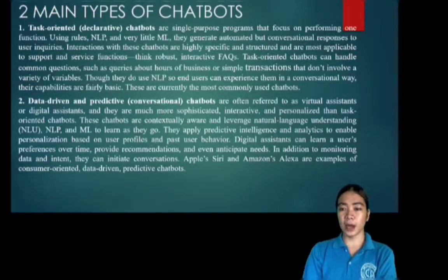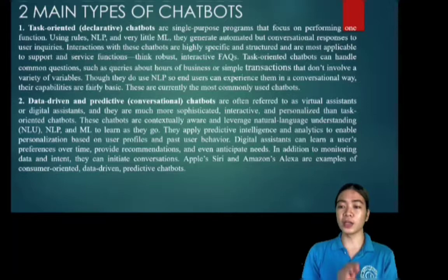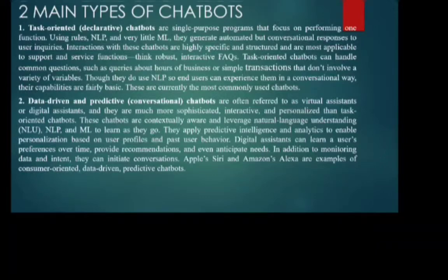Task-oriented chatbots can handle common questions, such as queries about hours of business or simple transactions that don't involve a variety of variables. Though they do use NLP, so end users can experience them in a conversational way. Their capabilities are fairly basic. These are currently the most commonly used chatbots.